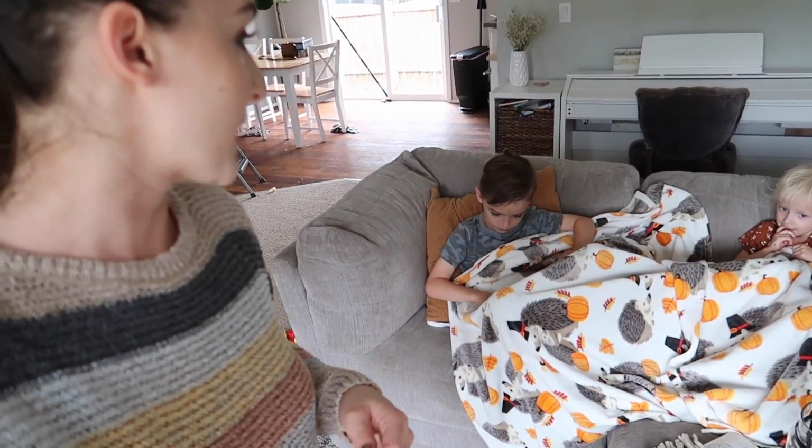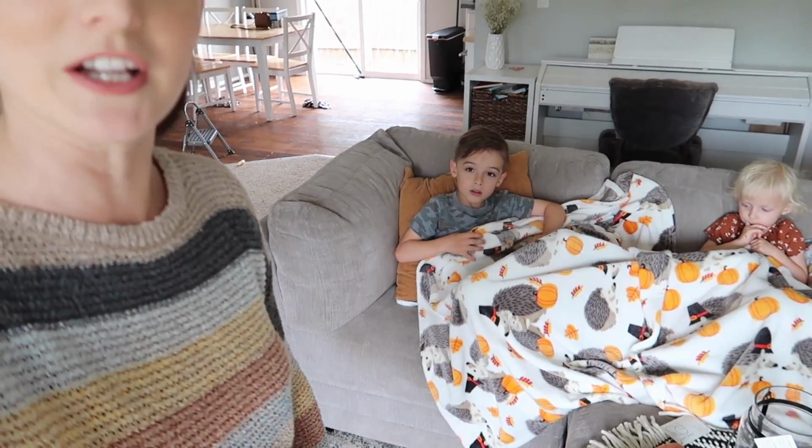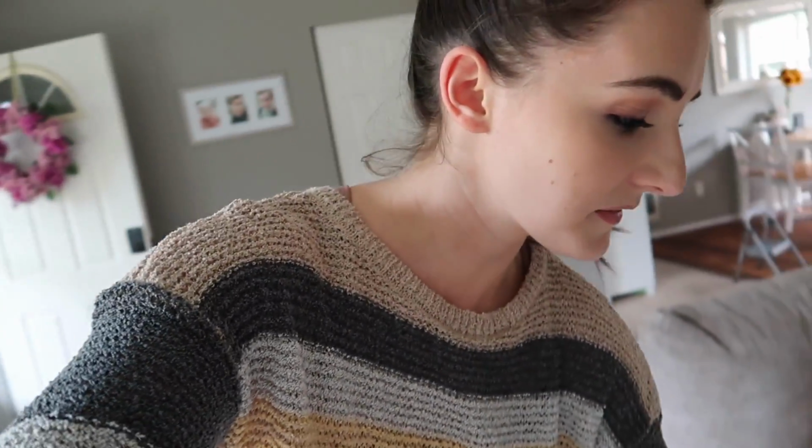It's out in the Fall Decor tote. I didn't mean to get this one out, but you guys saw it while I was decluttering and you kind of snagged it and brought it inside without me knowing. And they were all cuddling underneath it, much like they're doing right now. So they're gonna help me with this little haul of stuff that I got.